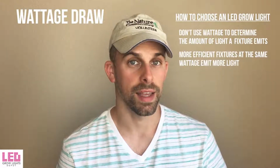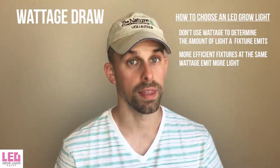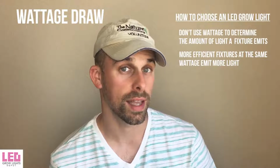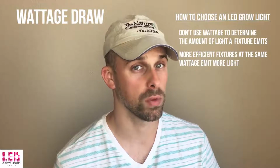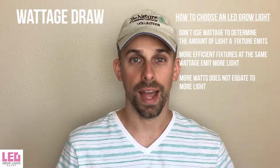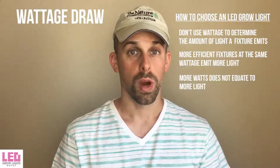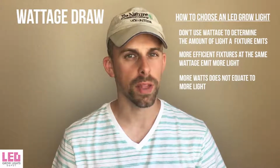For instance, a light that is 2.5 micromoles per joule and draws 500 watts will have a PPF of 1250. But a light that has an efficacy of 2.0 and draws 600 watts, so 100 watts more than our previous example, will have a PPF of only 1140 micromoles per second. So in this example, more watts are being used in the second case, but the light output is less. Point being, you can't use wattage alone to determine how powerful or how intense an LED grow light is. Wattage draw will only give you a general idea of how powerful an LED grow light is, so take it with a grain of salt.